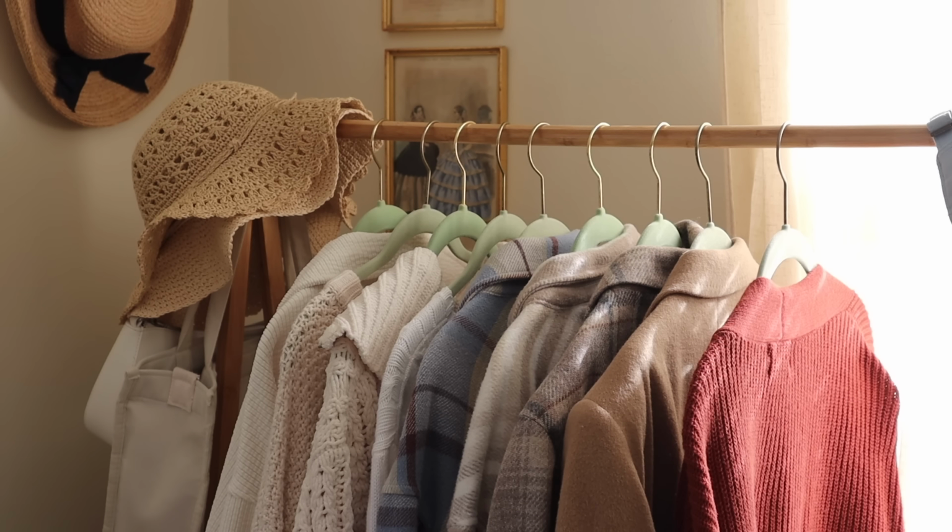And then I did want to insert a few clips of my dressing room. I feel like one day I will definitely go all out in here and really decorate more, but right now I just have it simple in here. I just switched out my clothing to my fall and winter pieces that I like to have out on my clothing rack, and then I'm in the process of creating like an October bulletin board.